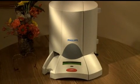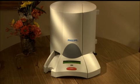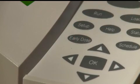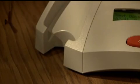In addition to the regular scheduled dosing capabilities, the medication dispenser also offers 2 additional dispensing features. The first is an early dose capability. This feature allows patients who will be away during a scheduled dose to take their medication with them.